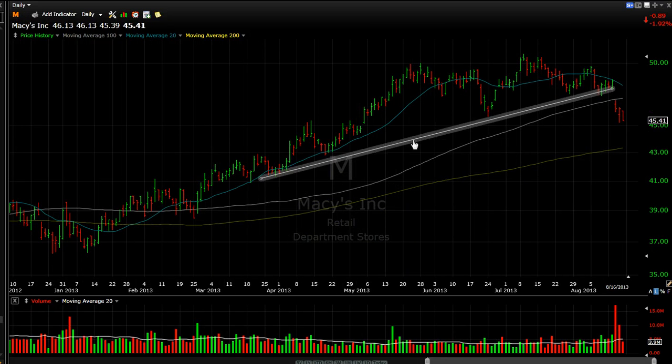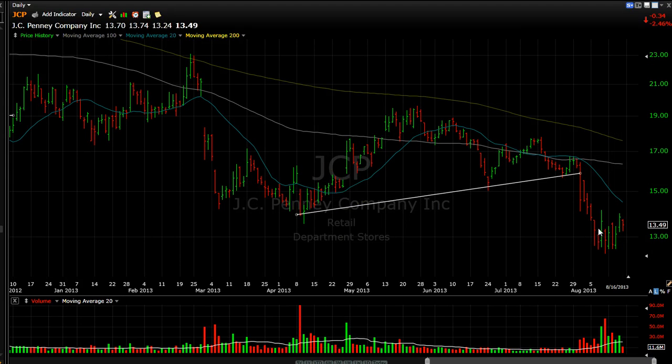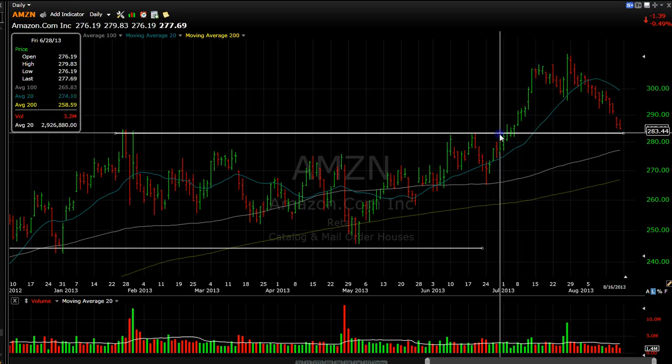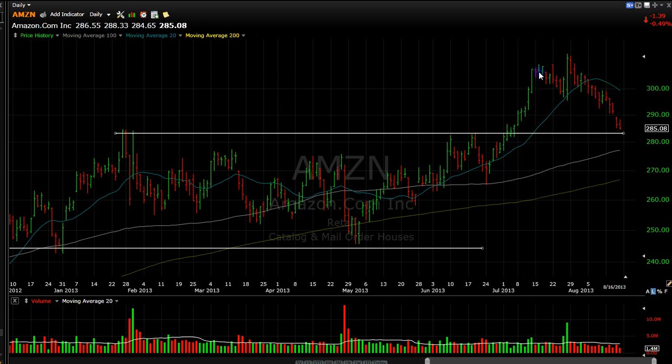Macy's, same thing, breaking down. Look at that. And then we got JC Penney that I talked about. And what do you think may happen here? It may consolidate upward again, and it may go lower. I don't know. But possibly that's where it'll happen. But this one's already at $13. So it's pretty low, but could still go lower. Amazon, breaking down from this high. After breaking out right here, this was a fantastic run. I played this run pretty well. And then right now it's breaking to the downside. So stocks are moving lower.